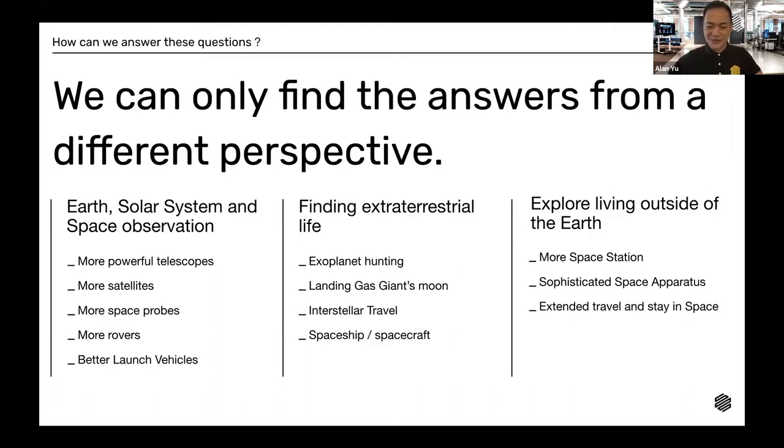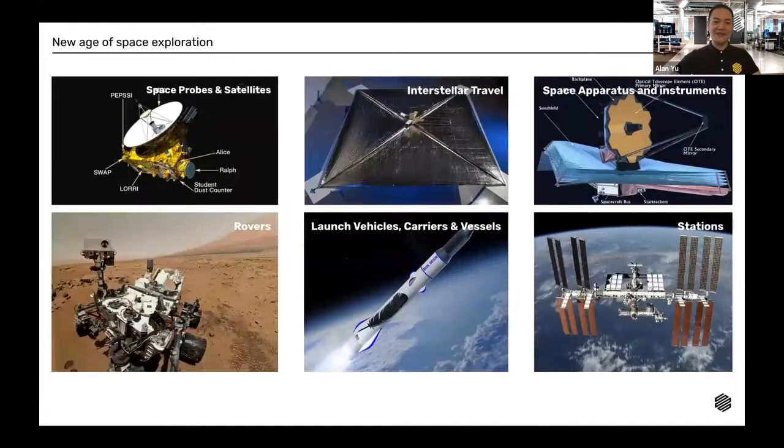So all of these require hardware. We need to do more probes. We need rovers, carriages, vehicles and vessels. And then we're talking about interstellar, which is one of the hot topics: the sail that can travel at a very high speed. And then we're building this incredible space telescope, the James Webb telescope, which has been building for 20 years. Space station on the Moon, station on Mars.